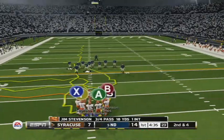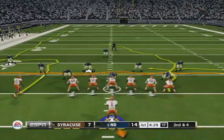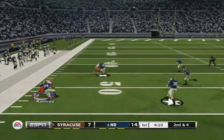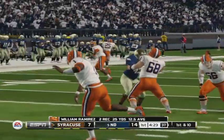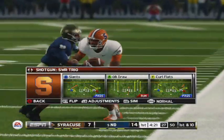So it's second down now, and they need about 4 yards to pick up the first. Gets it. He's in space. And down he goes at the 50. William Ramirez. This isn't the best example, but I'm going to tell you something. This young man is really getting better at running his routes, which is a truly underrated quality these days.